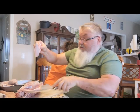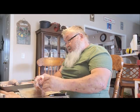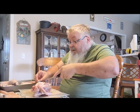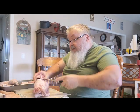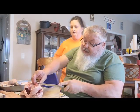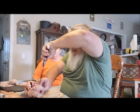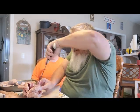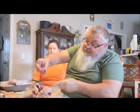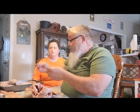But that's pretty much it, and you can get the nuggets off the bottom. Yeah, I like getting the nugget off the bottom. After you cut everything off, it comes on the thigh, but sometimes it gets left behind. And I cut them out. Hey, that's a good piece, good nugget size there.